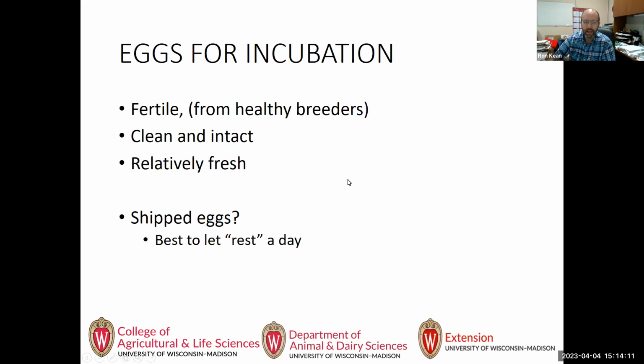Then picking the eggs, and I would say clean and intact shells. For the most part, I would suggest not washing the eggs. There are a few situations where people might wash eggs, but I would say visibly clean is best and not washing them. And relatively fresh. We're going to talk about that in a few minutes as to how long you can keep the eggs.